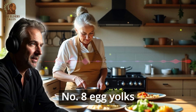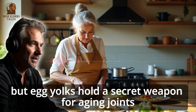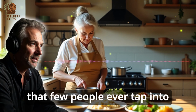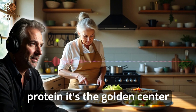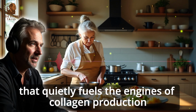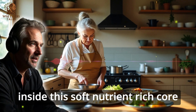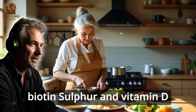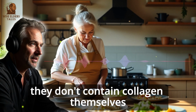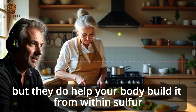Number 8, egg yolks. They may look ordinary, but egg yolks hold a secret weapon for aging joints that few people ever tap into. While the whites get all the attention for their protein, it's the golden center, the yolk, that quietly fuels the engines of collagen production. Inside this soft, nutrient-rich core lies a trio of joint-supporting allies: biotin, sulfur, and vitamin D. They don't contain collagen themselves, but they do help your body build it from within.